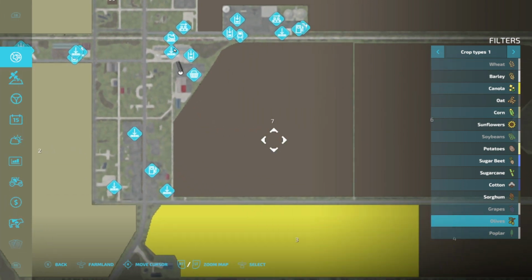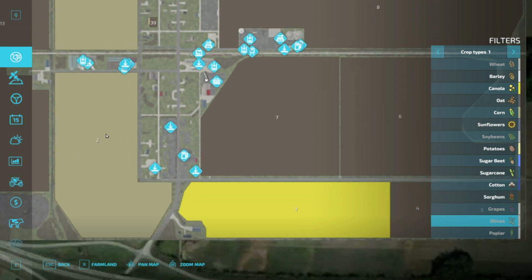So my previous Ludine Farms map, I built Ludine Farms right here on Field 7. So eventually I'm going to build up to where I am able to purchase this land, and I'm going to redo that farm build with some of the updates that I've installed. So eventually we're going to work up to buying Field 7 for that.